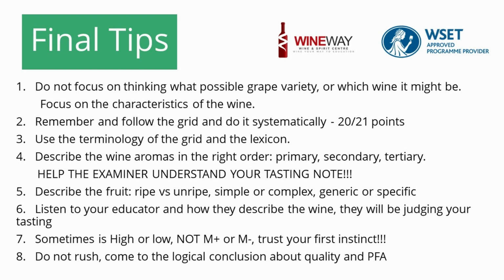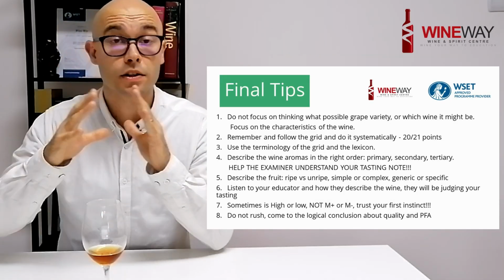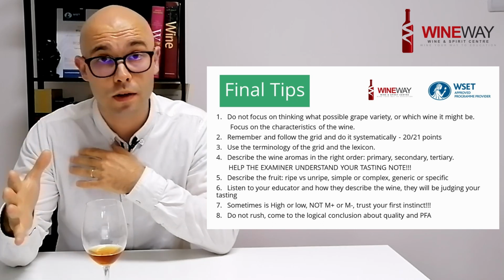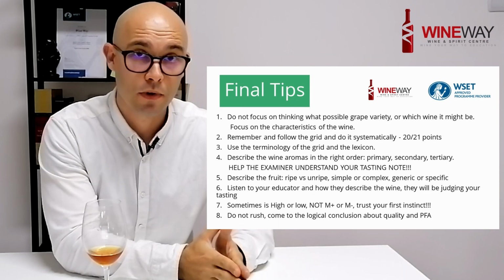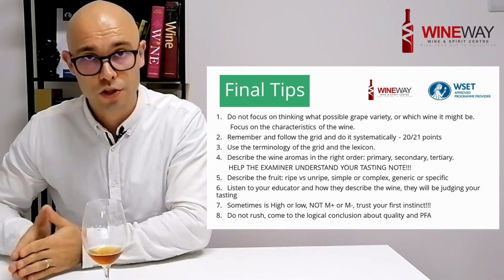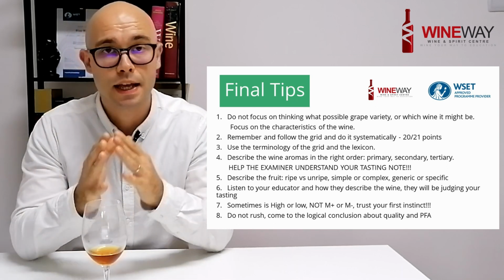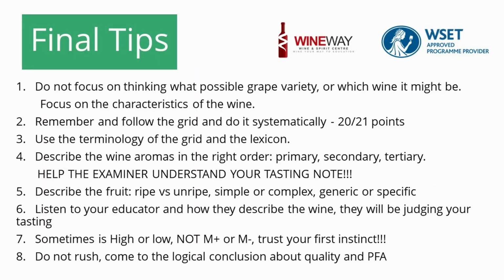For example, if you get a complex wine that has primary, secondary, and tertiary aromas, don't be all over the place, where you start maybe with a little bit of tertiary aromas because they're the most intensive, and then go to describing the barrel, and then forget the primary fruit. Start with primary, secondary, and tertiary. Help your examiner to understand the development of the wine. Describe the fruit and the characteristics of the wine.